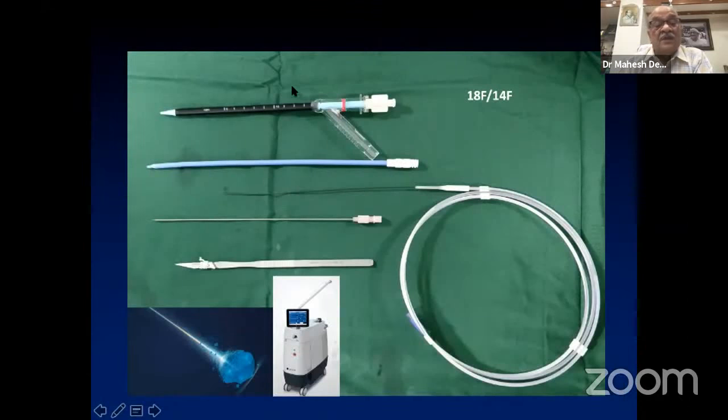So here is the PCNL suction. Now here is the tube. There is a hole here where you can put a finger. So whenever you want to increase the suction, you can put a finger and you can break the stone. It's a one-step procedure. Being plastic, it is a less radiation hazard as well.